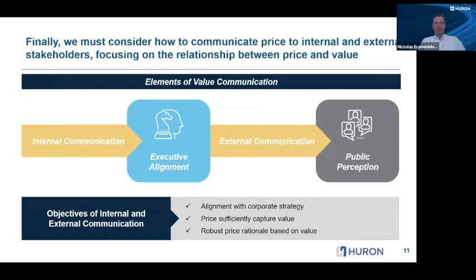Thanks, Feliz. So if you recall the 6 pricing strategy factors that Megan presented early on in that circle, executive alignment and public perception are the last 2 components, and both of these are related to price communication. So we think about price communication in terms of internal and external communication. And part of what we do is to think through and provide rationale for both those pieces of communication, internal and external communication of price.